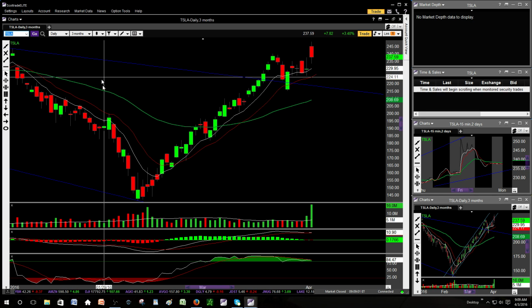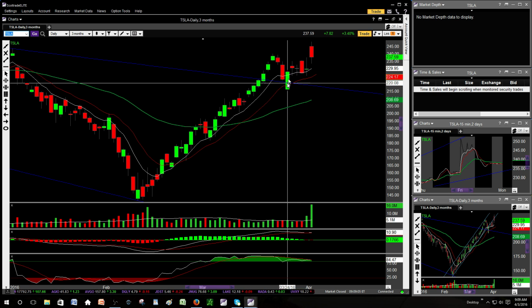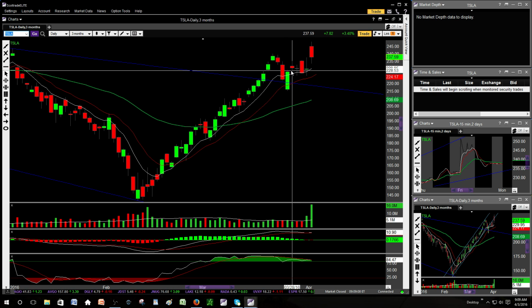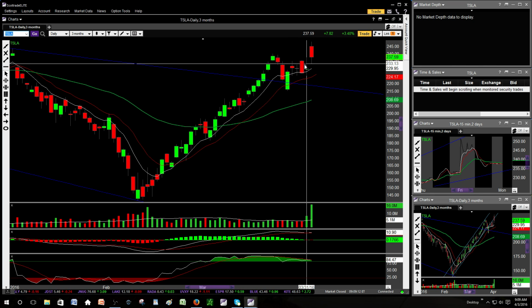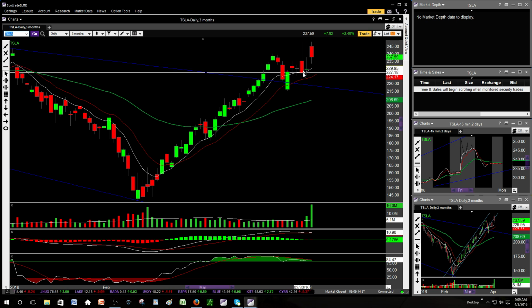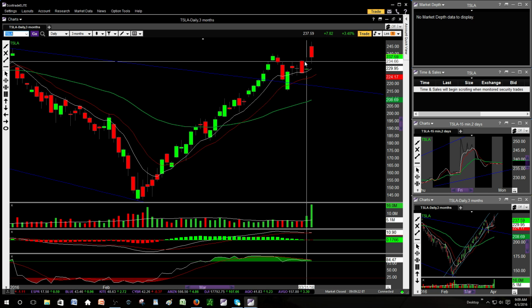Now Tesla obviously had some huge ups and downs this week, but if you played it from the beginning, popped to $234 and then short it, you would have made a monster move. And I played this during this week straight up to the 234, 235, somewhere around there. Then I shorted it and I made some decent money on it.